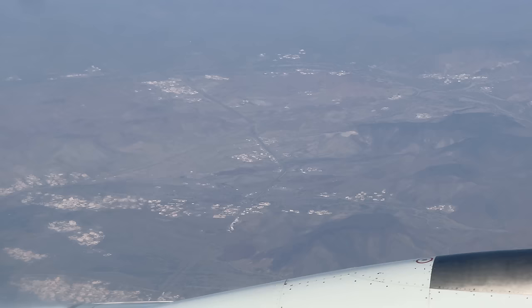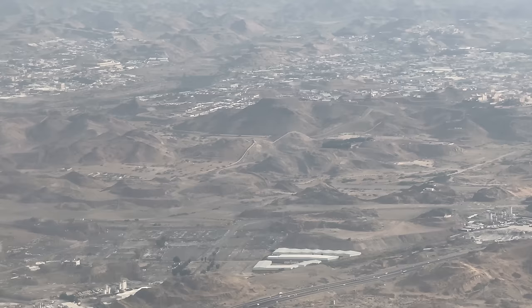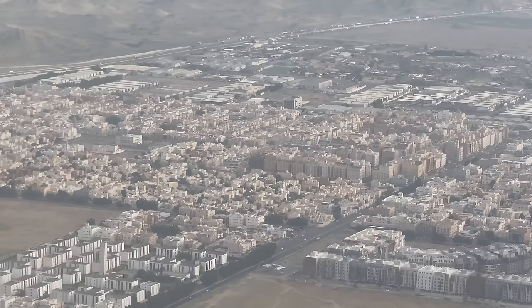These flights have been incredibly comfortable, but as we start our descent, I'm no longer watching the entertainment center, and I'm more closely looking for the desert that we'll be heading into. The fact that I can only see homes and businesses means we still have a little more travel to get out to that desert.